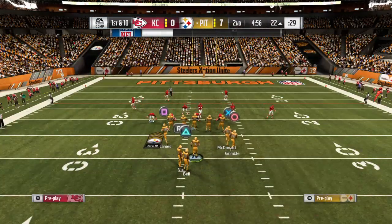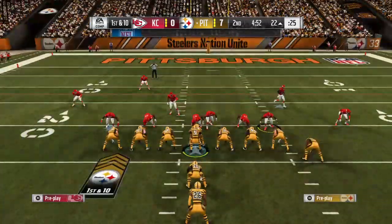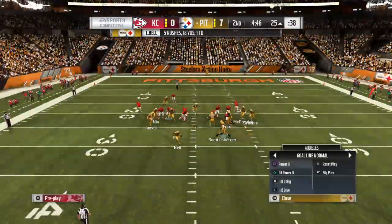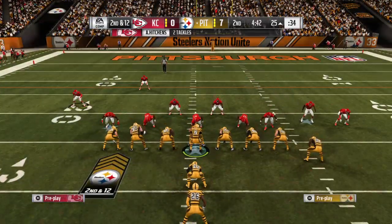Well, he does it at a high level, doesn't he? Because when I watch him, I think of his vision. Straight ahead, peripheral, also has that sense of where holes are going to be before they actually open. I think that helps set him apart from many of the other backs in the league. And that play going absolutely nowhere as he's belted before he could get out of the backfield.